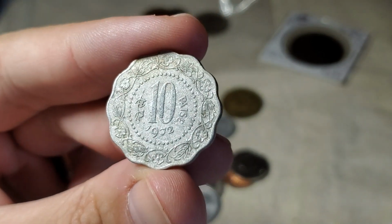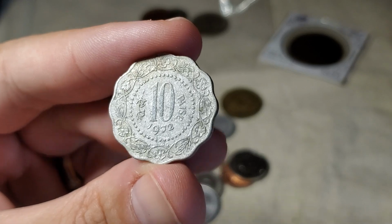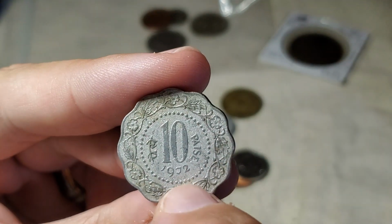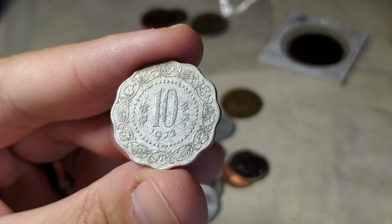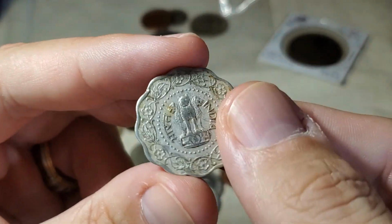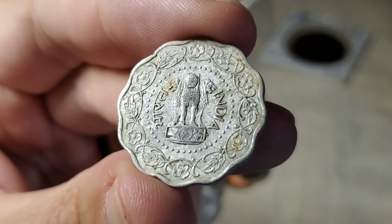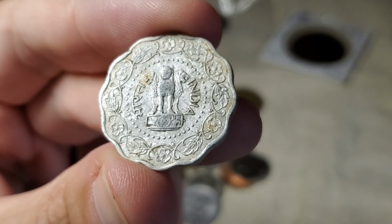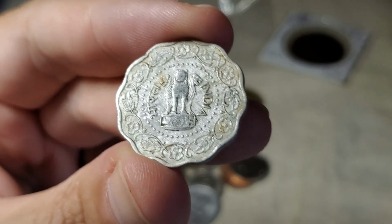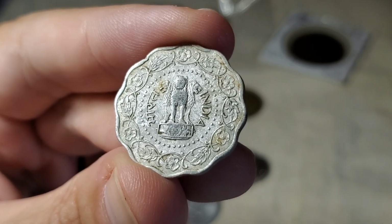So we're going to move on to this coin from India. It is a 10 paisa coin from 1972. Not particularly rare. This one does not have a mint mark on this one. And for this coin from India, the no mint mark means it's from Calcutta. I have an old catalog. So my KM number for this is the old version before they started. The KM number started back at 1 when they were independent from Britain. But from my old catalog, this is KM 615.1.